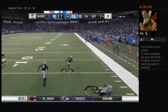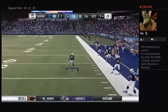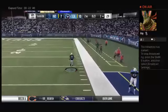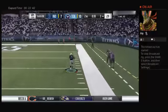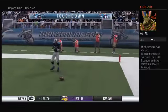And he fires one that's intercepted. Adoree Jackson with his first NFL pick. He's at the 50, 30, 20, 10, and he will take this one home. It's a touchdown.